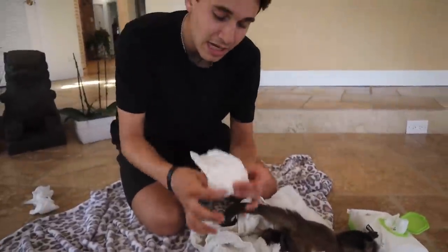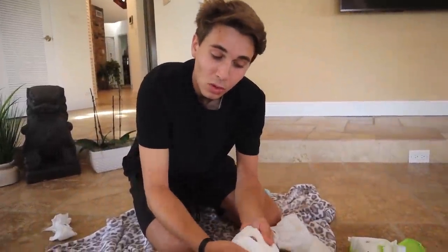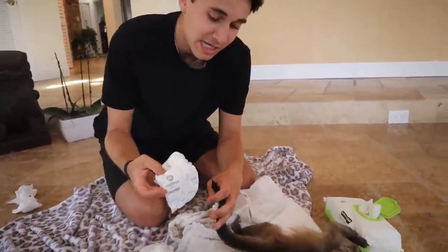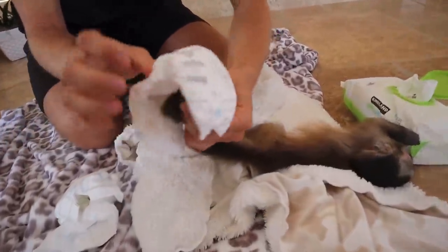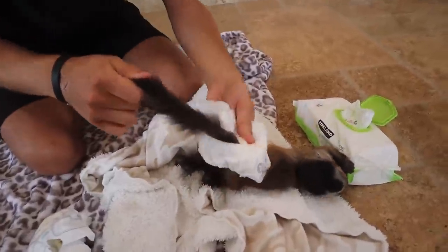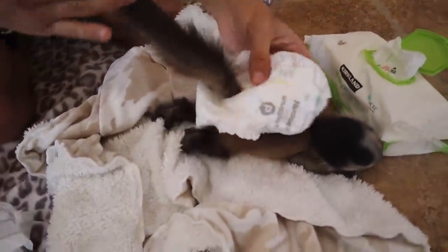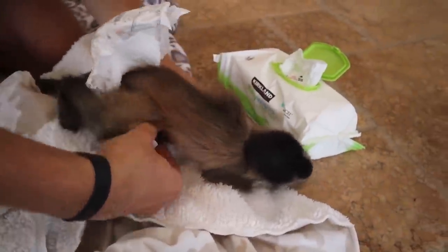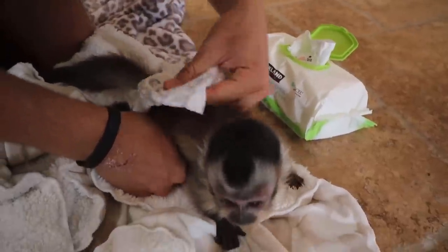So to actually get the diaper on, we cut a little hole right here for his tail to slip through. So while Theo is playing with the wipe container, we're just going to take his little crazy tail right here and insert it in the diaper just like that. And we're just going to slide it on just like this. Theo has the diaper slid on. And now we're just going to tuck the bottom end right underneath him just like this.